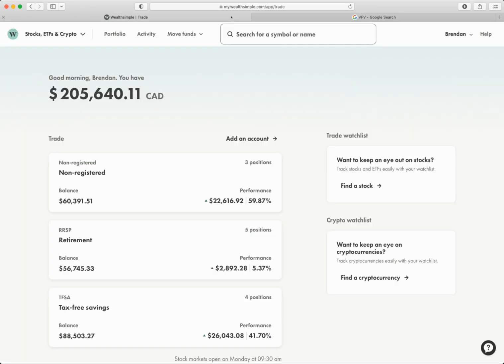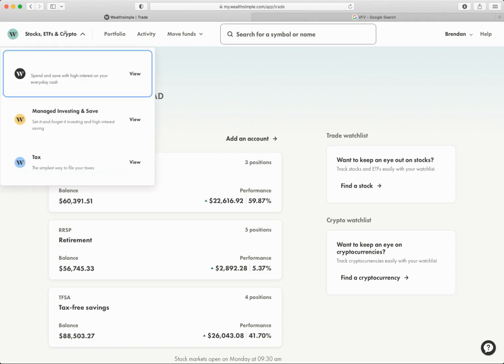So dive in here to the Wealthsimple account. I actually have two different parts of Wealthsimple that I'll show you today. I have the stocks, ETFs, and crypto side of things, which used to be called Wealthsimple Trade. I don't use any crypto, but I do have some stocks and ETFs in here. And then I also have the managed investing, where Wealthsimple builds funds for you and builds a portfolio based on your risk tolerance.